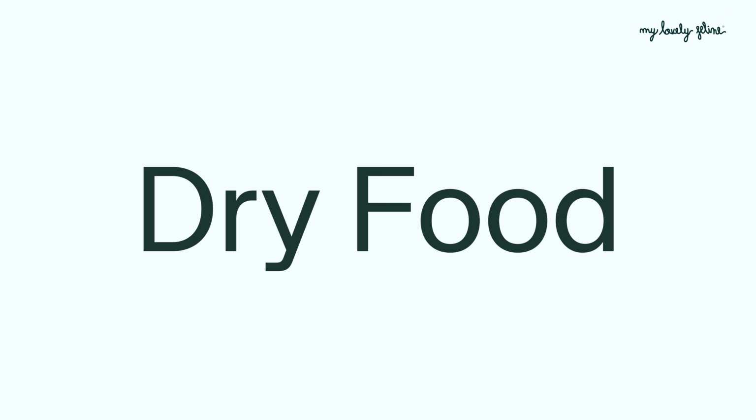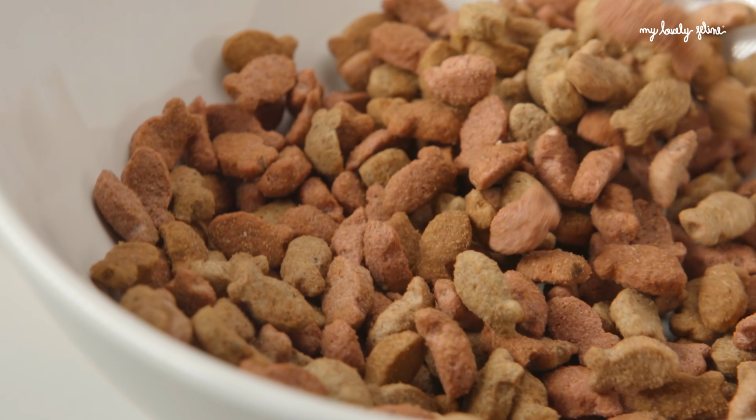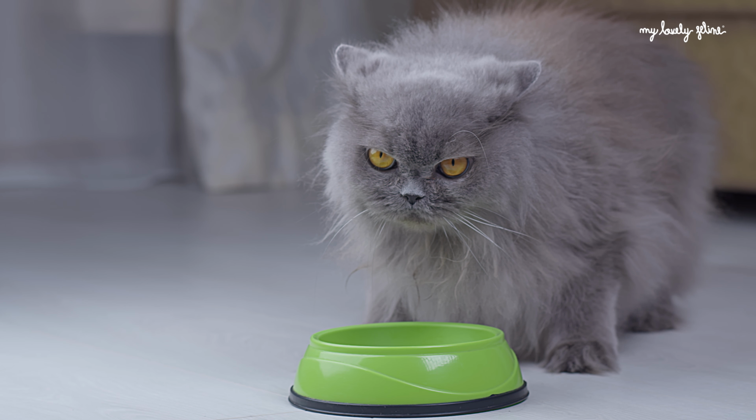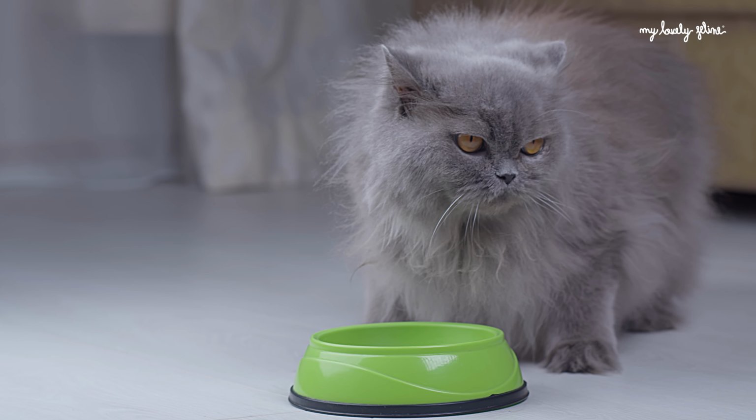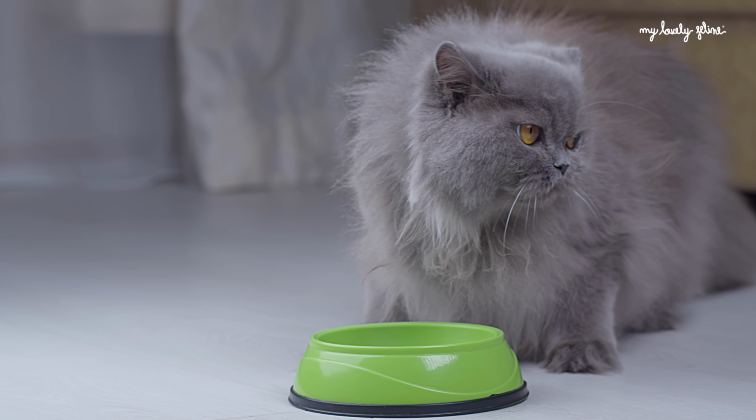Dry food. In addition to being very affordable, dry food never dries out, meaning it's ideal for cats that are grazers, and it's also the easiest to portion manage. Dry food is typically coated with animal fat to enhance flavor, which could draw some picky eaters who don't like wet food.